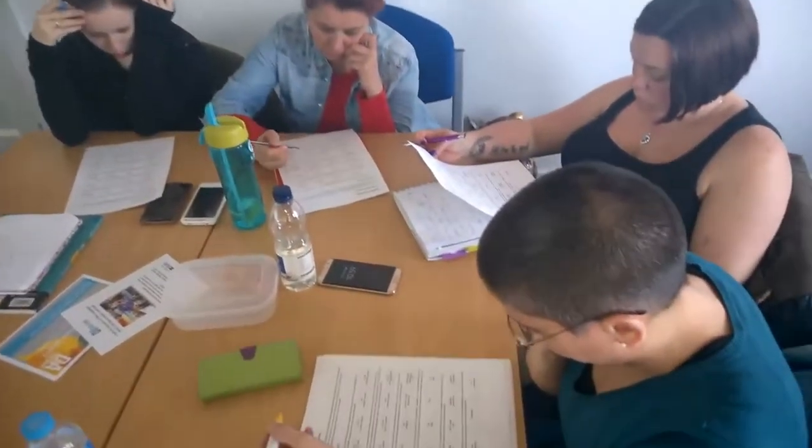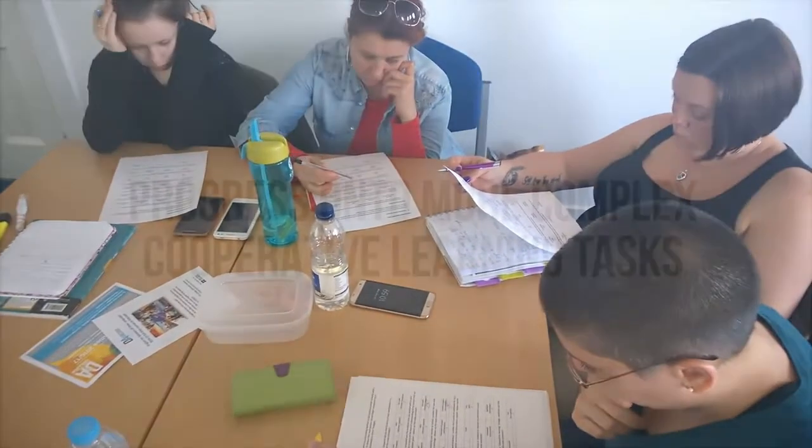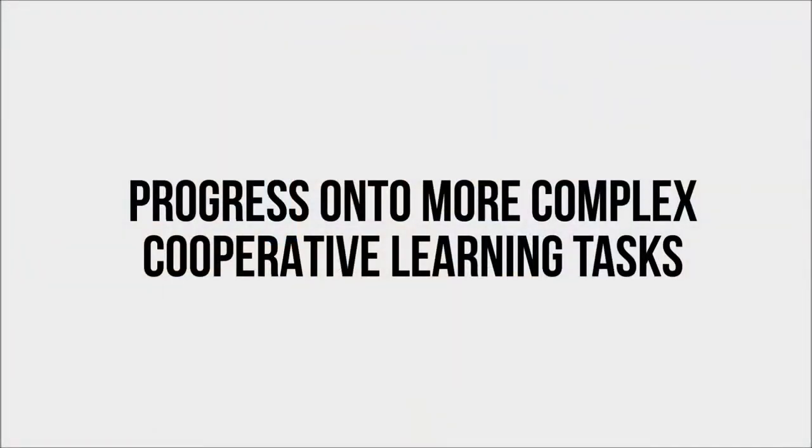Remember, start small, create a positive atmosphere, design activities that utilise various roles. Progress onto more complex cooperative learning tasks after that.